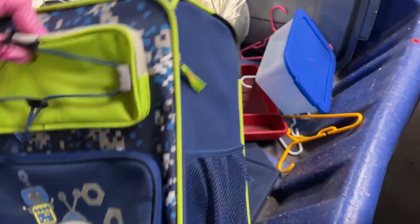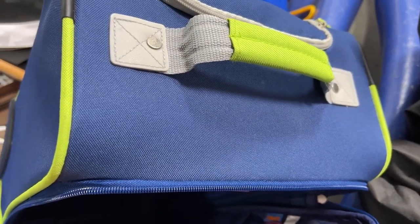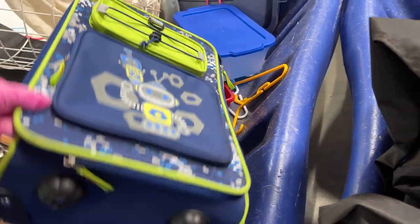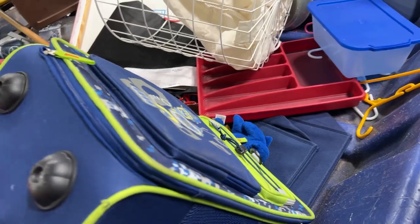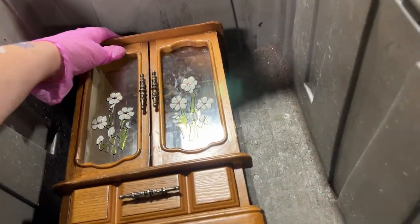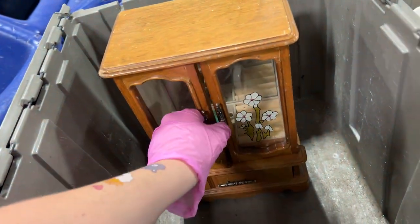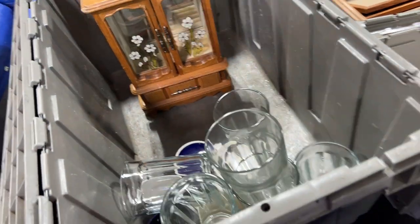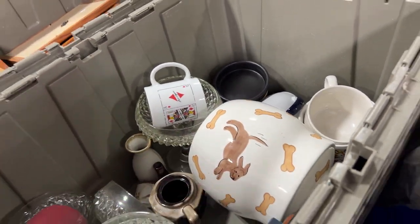This is a cute backpack. Backpack? It's not a backpack. It's a suitcase. And it's like it's in really good condition. Oh, it's a little ripped there. I'm going to look over here. It's an old jewelry box. Kinda hanged up, but then I saw this dog treat bowl. Kinda cute.